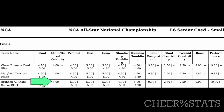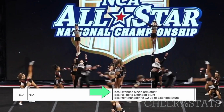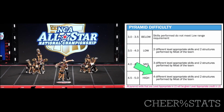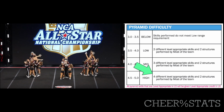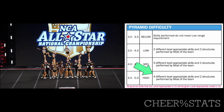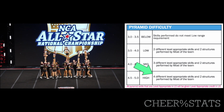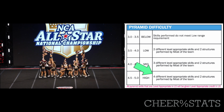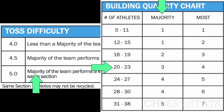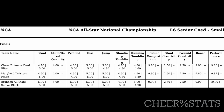For stunt colored quantity, they scored a 5.0 because they threw two toss cupies in the very beginning, satisfying that. 5 out of 5. For pyramid, you need to do four different level appropriate skills and two structures performed by most of the team, which they do, scoring them in a 4.5 to 5.0 range. For tosses, you need to throw a majority, which is three for a small colored team, which they do, and they scored a 5.0. Jumps, three jumps.